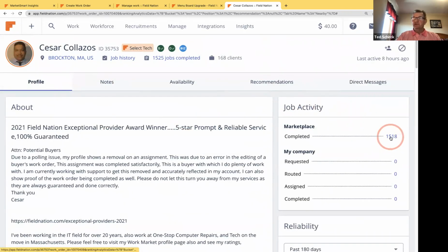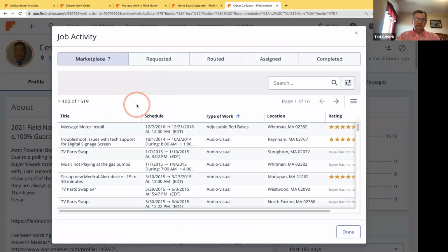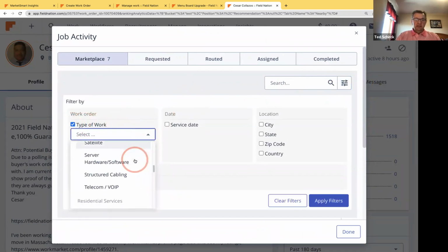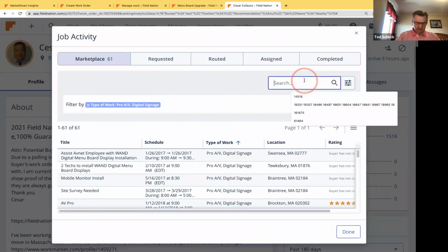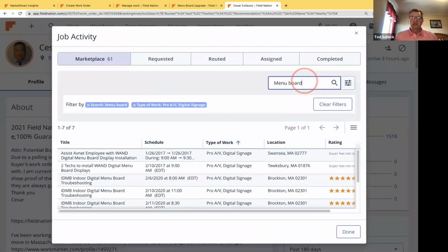Now, remember we talked about that work history. We know that he's done 61 jobs in the Pro AV digital signage space. Well, we can filter and get a little bit more information about that particular work. And so this happens to be a work order that contains work for a digital menu board. Let's take a look at, are there any more pieces of information we can get on that?